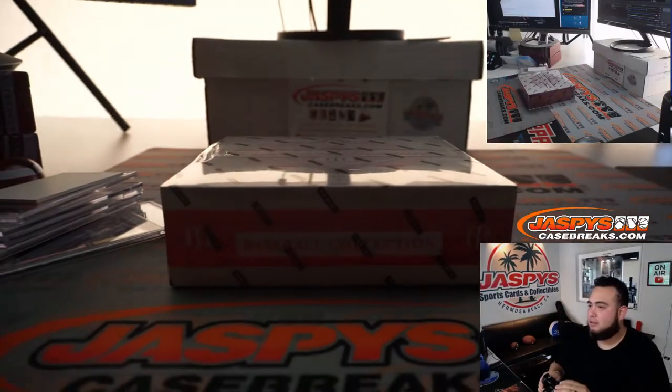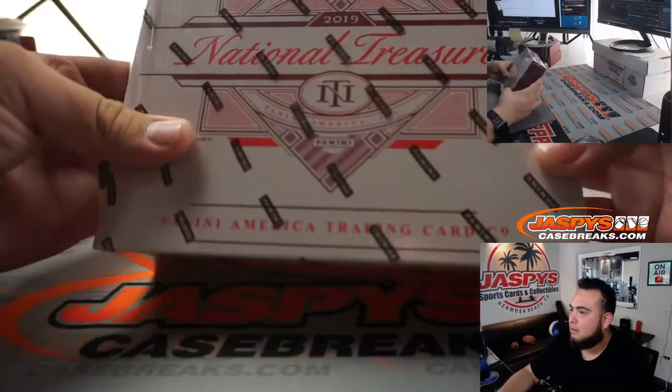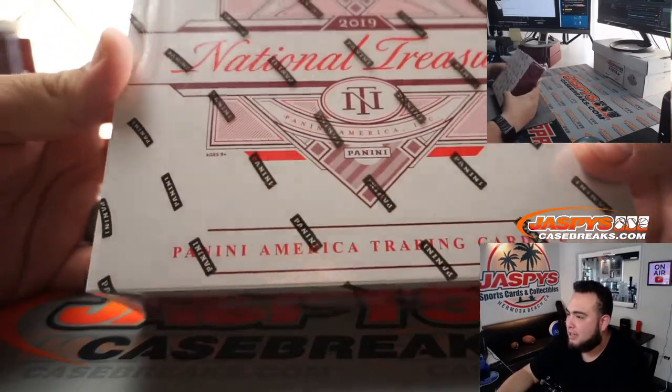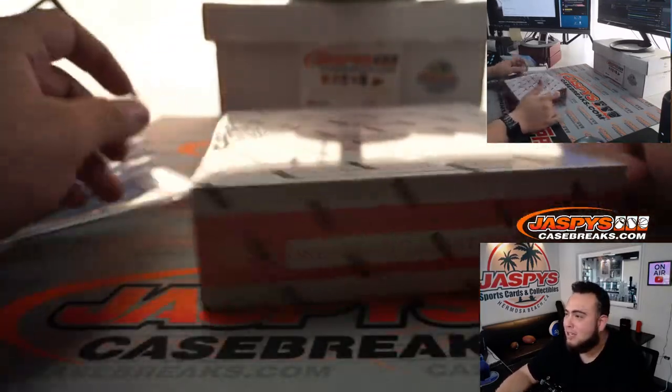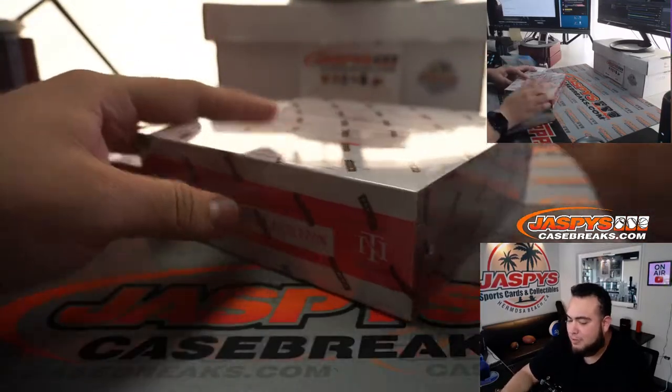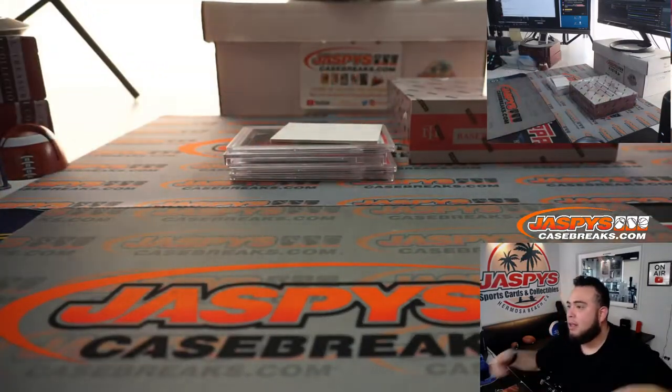2019. Looks very dark. And again, this is NT Baseball 2019, meaning Fernando Tatis Jr. rookie, Vladimir Guerrero Jr., Eloy Jimenez, all that good stuff. And then there's the cards.